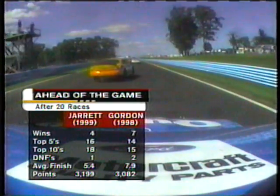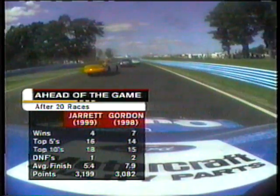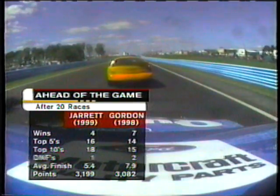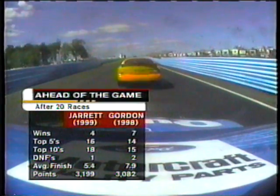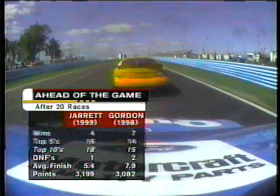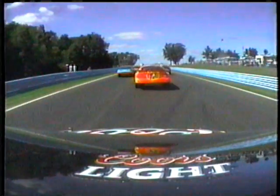Well, Jarrett, as we indicated, the points leader, possibly on his way to a Winston Cup championship, comparing his year in '99 to Jeff Gordon's year in '98 when Jeff won the championship. Jeff had more victories at this point in 1998, but Jarrett has more top 5s, has more top 10s, and has only 1 DNF. In 1998, at this point last year, Jeff had 2. Turn 6 right now.